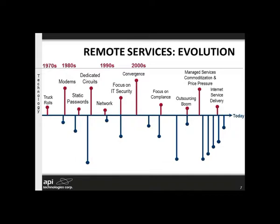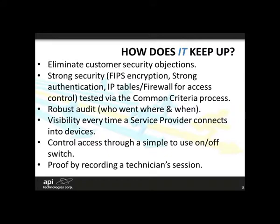When I look at this evolution, you keep talking about change, and IT is in charge of this, but IT has to keep evolving as well. How do they keep up? Well, it's a challenge, right?